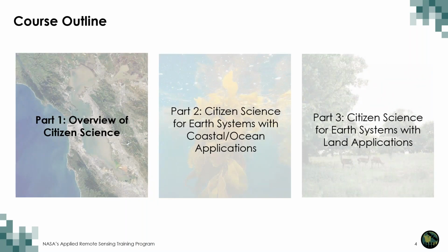Here's the course outline. As mentioned, we will have 3 sessions. In this first session, I will provide an overview of citizen science. In the second session, we will review examples of water resources and coastal ocean applications of citizen science. And in the third session, we will review examples of land applications of citizen science.